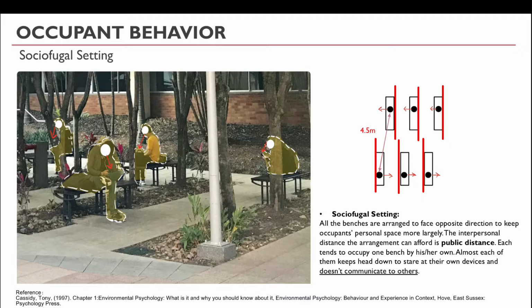Sociofugal setting. All the benches are arranged to face opposite directions to keep occupants' interpersonal space larger. This arrangement can afford public distance. Each occupant tends to occupy their bench on their own, and almost each of them keeps their head down to stare at their own device and doesn't communicate with each other.